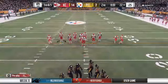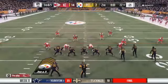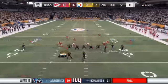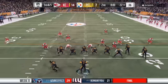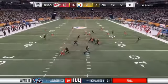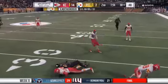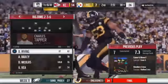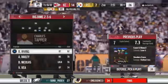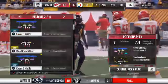So 3rd and 5, defensively expecting pass. They've got 6 DBs out there. Out of the gun, it's Roethlisberger. He gets it to Brown, complete. And he's going to have the first down yardage as he's down at about the 30-yard line. Roethlisberger hooking up with Brown to get the Steelers a first.